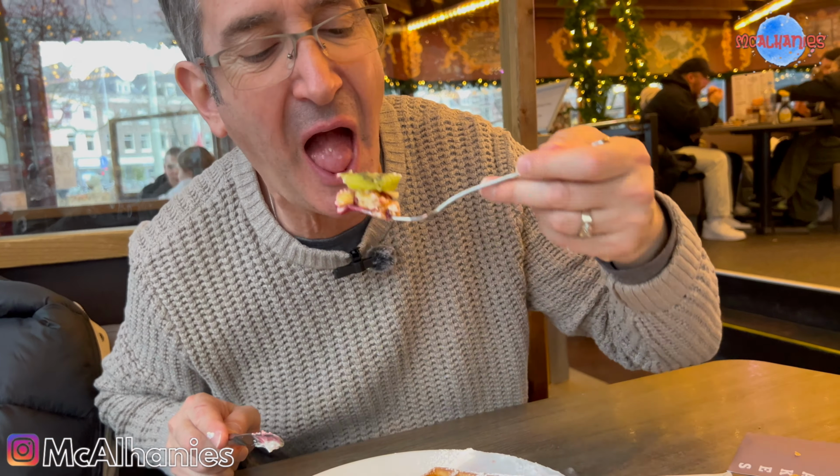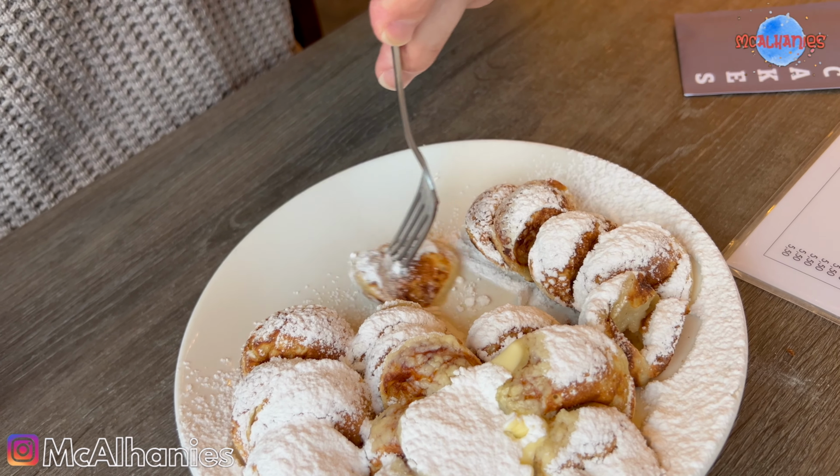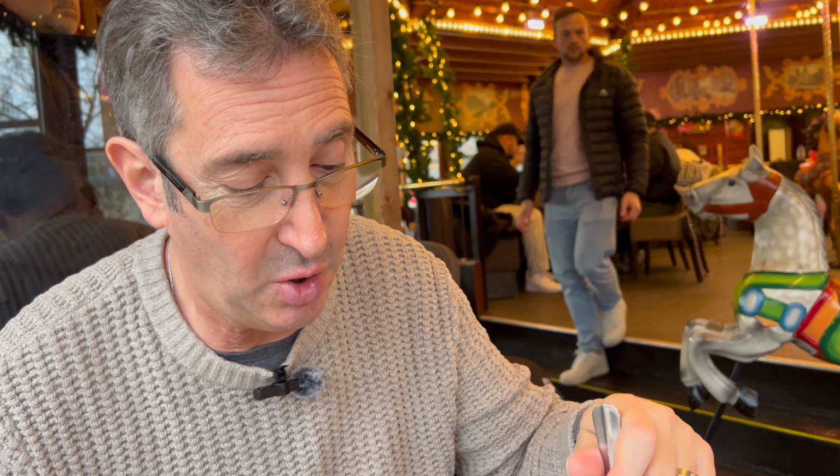So the next thing we ordered was potpourris. I hope I'm saying it right. These are mini pancakes and they have powdered sugar and a little bit of butter. So let's try one of these. Maybe put a little bit more of the powdered sugar inside. Oh man. Wow. First thing I noticed, they're hot. Not spicy, but temperature hot, which means they're very fresh. So when they come out, they probably come out right. They cook them, they put them on the plate, and it's really, really hot. So, oh man, it's so good.